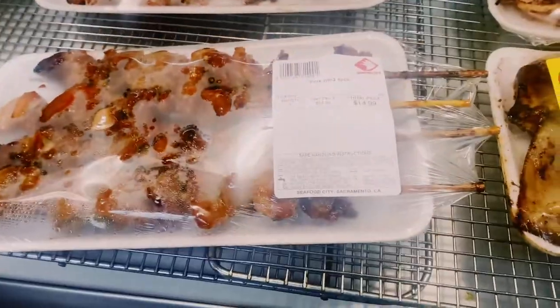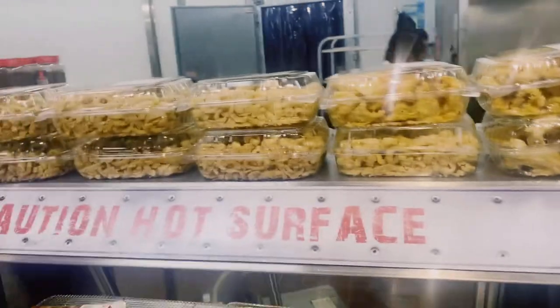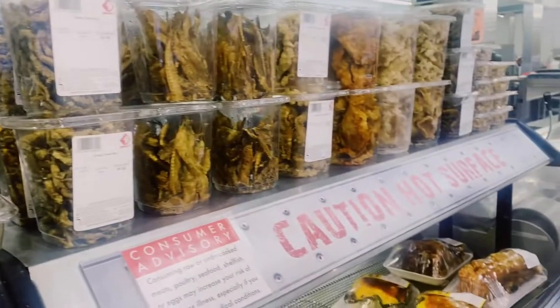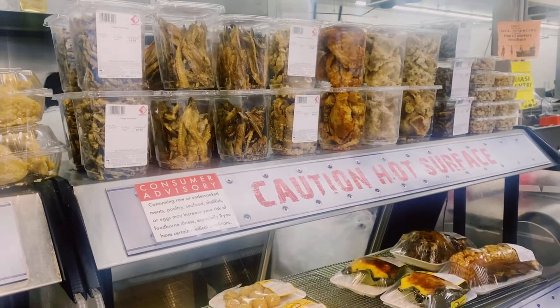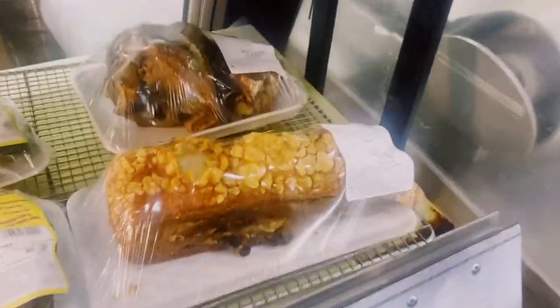So they have pork barbecue here, grilled jumbo shrimps. Chicken skin, chicharron, that is crispy smelt, chicken skin again, peanuts, crispy bagnet. Hi ate, malinis po.